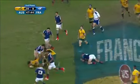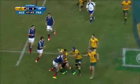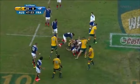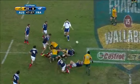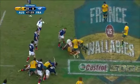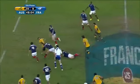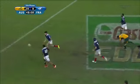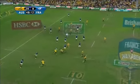The debutant. Good carry from Sam Carter. Offload from Folau, back to White. Popped out. Sloppy from the Wallabies, but Hooper's going to try and settle things and then loses it forward. Handball back. Still playing advantage. Advantage over. Advantage is now over.